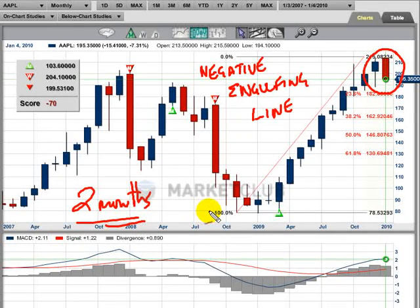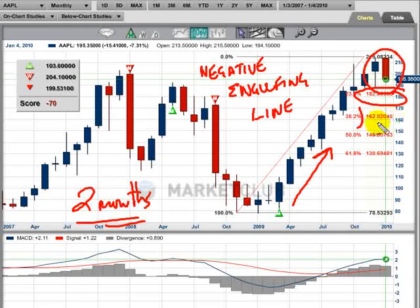So what I think is going to happen to Apple is we've had this big run up without any kind of correction whatsoever. I think we're going to see a correction which could take us back certainly to the 182 level, possibly a 38% correction down to 162, and then a possible 50% correction down to about the 146, 150 level. This will be a big psychological level.